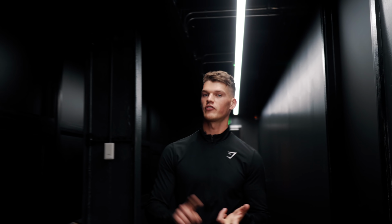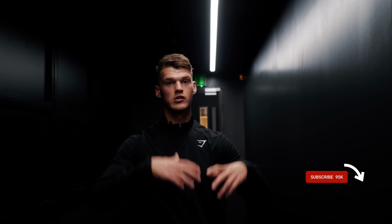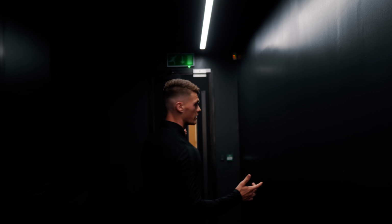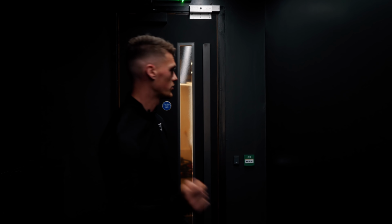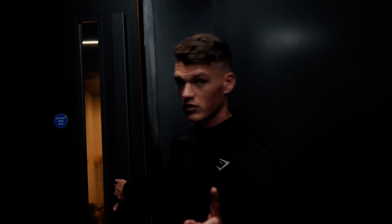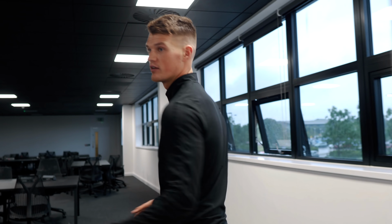Everyone that works at Gymshark, every athlete will have a membership, obviously free of charge, and they'll get a plus two, so friends, family and so on will also be able to use the gym. So this is a little bit more of a public space. Going upstairs is where we're going to go into the office space, so obviously only the Gymshark staff members will have access to this. And this is arguably even more exciting than the gym, so I'm really excited to show you this.